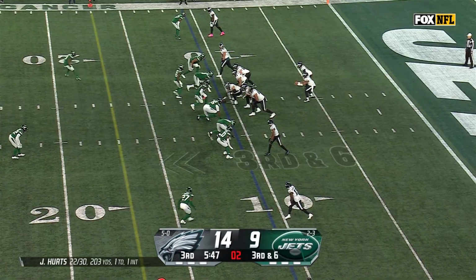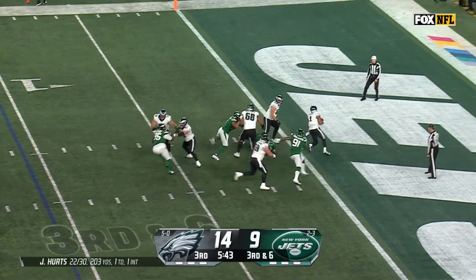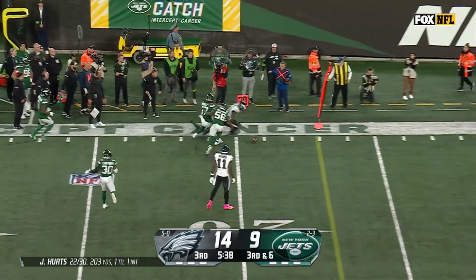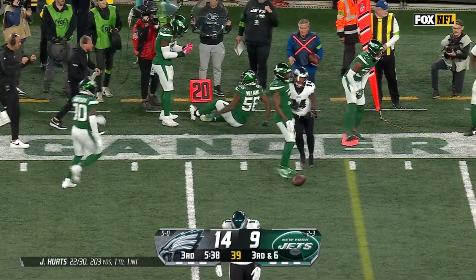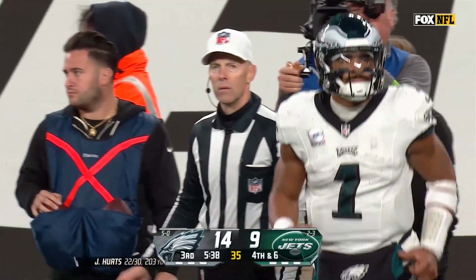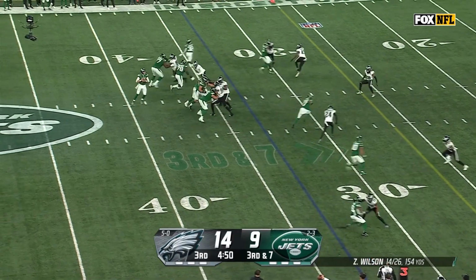He ain't running the draw again. Okay. 4-man rush. In trouble. Hurts backs up to the end zone. On the run, buying time. Hurts throws, incomplete. Trying to fit it in to Kenneth Gainwell. Bryce Hall out there on the coverage. Crucial third down. You're going to get a little extra presence out here by Conklin.